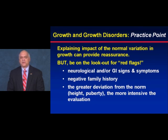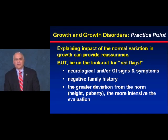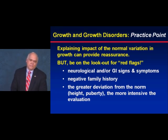On the other hand, it's important to look out for, quote, red flags, and that would include children that come in and have either neurologic or GI signs or symptoms. If there's a negative family history, in other words, if the child that you're seeing is delayed, but there's not anyone else in the family who's followed that same path. And I think what's true in essentially any medical condition is the greater you are away from the norm in terms of either height or puberty or blood pressure or whatever it may be, the more intensive the evaluation becomes.